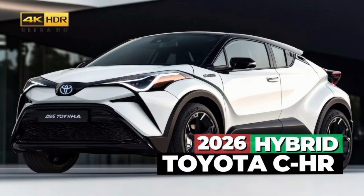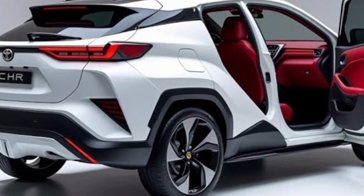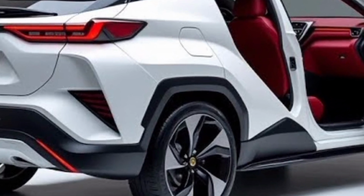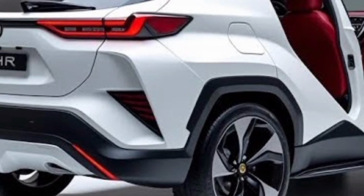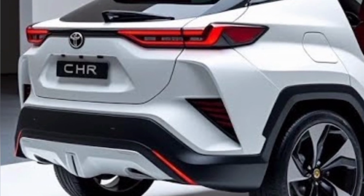Safety is handled via Toyota's Safety Sense 3.0 as standard: automatic emergency braking, adaptive cruise with lane centering, lane keep assist, blind spot and rear cross traffic alerts, and more. It also includes a 5-year trial of remote connectivity, SOS, stolen vehicle locator, and over-the-air updates.